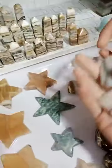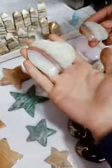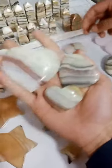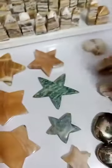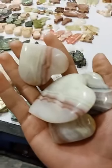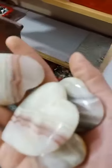Currently, I found a few hearts of pink banded onyx. You can see these. Currently, I found these few pieces. Yeah, definitely, price of those on the scale, please. Yeah, let me put all these on the scale to show you, so we can find its weight and price, okay?